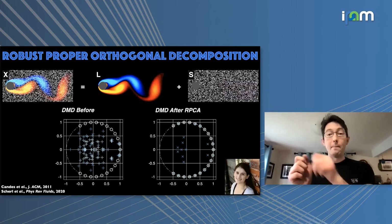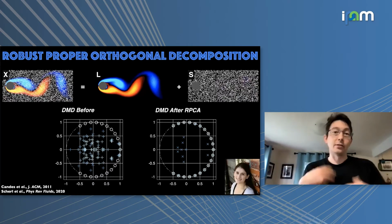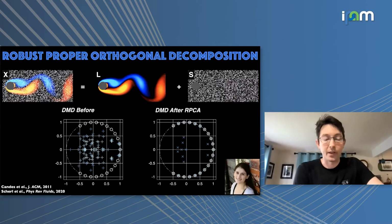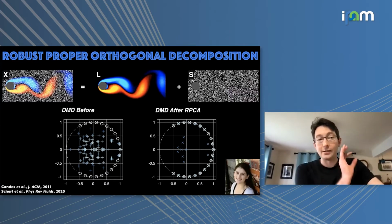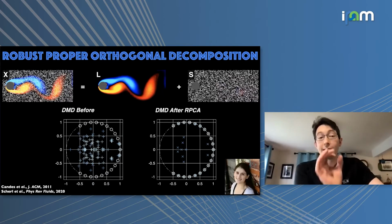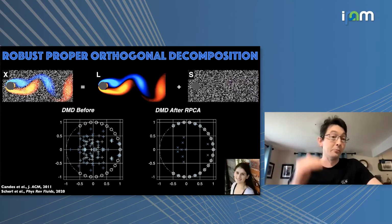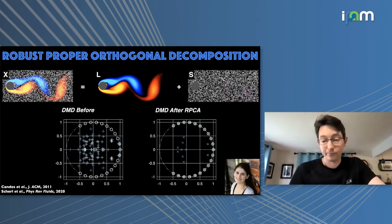After our filtering, most of our modes are on that unit circle corresponding to periodic structures. So we're doing a better job modeling here. Okay, and again, I'll point out this is the toy system that we tried it on, but we've applied this to experimental fluids, turbulent fluids, and you can really do this on multi-scale systems also.